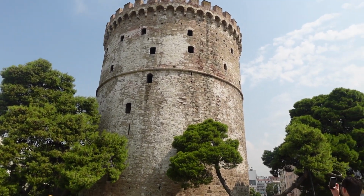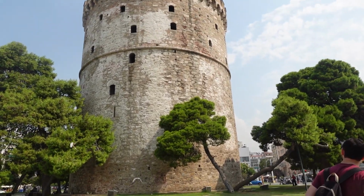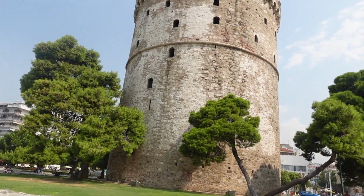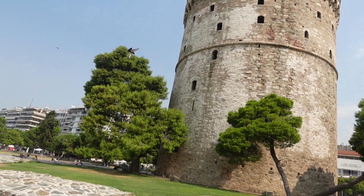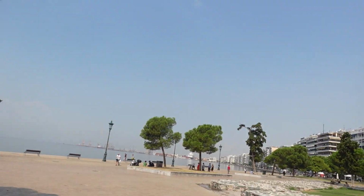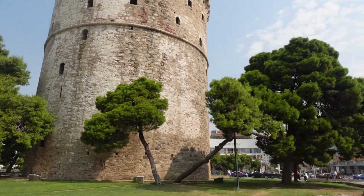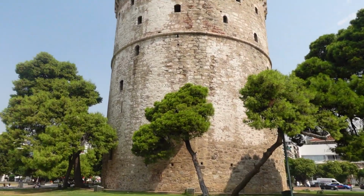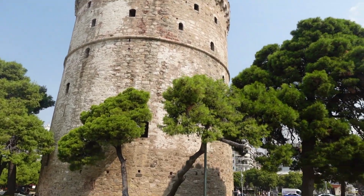We'll see, we'll see. So this is the White Tower, also known as the Blood Tower, but I can't remember the reason why. It's a prison or something. I think it was turned into a prison. Well, it was a prison originally and then they changed it. But it's right by the sea. I think we can climb up it, which will be a lot of stairs. We know how I feel about stairs.